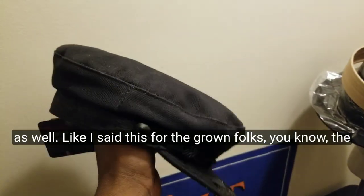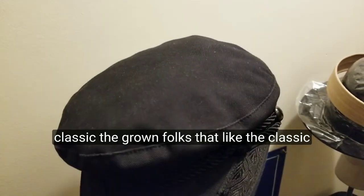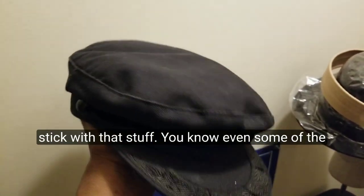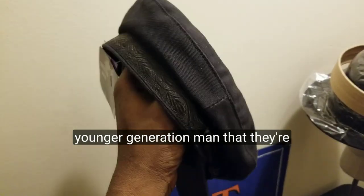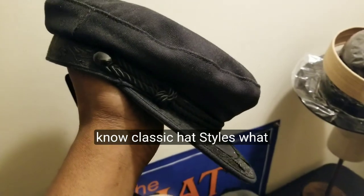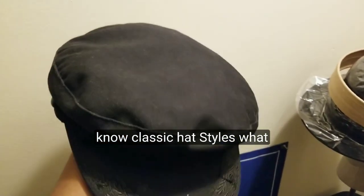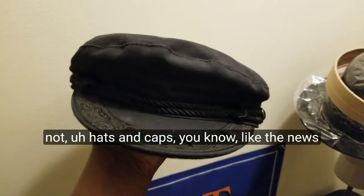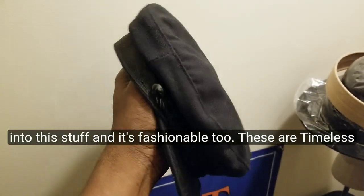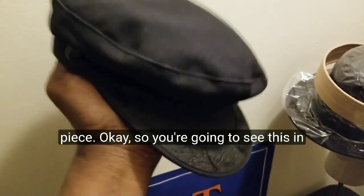Like I said, this is for the grown folks, the grown folks that like the classic hats and caps. They stick with that stuff, even some of the younger generation that are being put on to classic hat styles, like the newsboys, your Ivies and all that. They're getting into this stuff and it's fashionable too. These are timeless pieces. So you're going to see this in 2024.